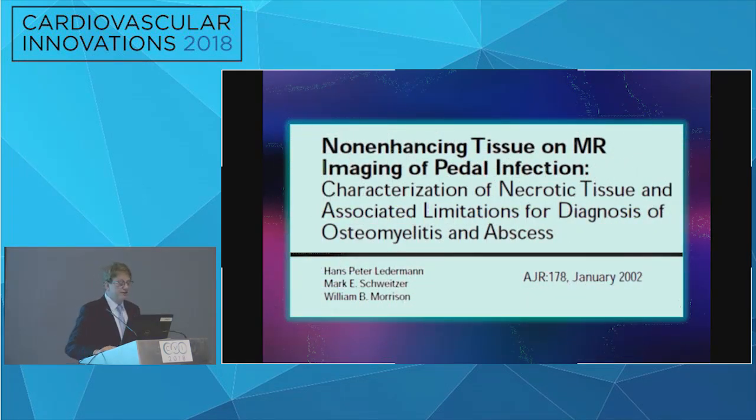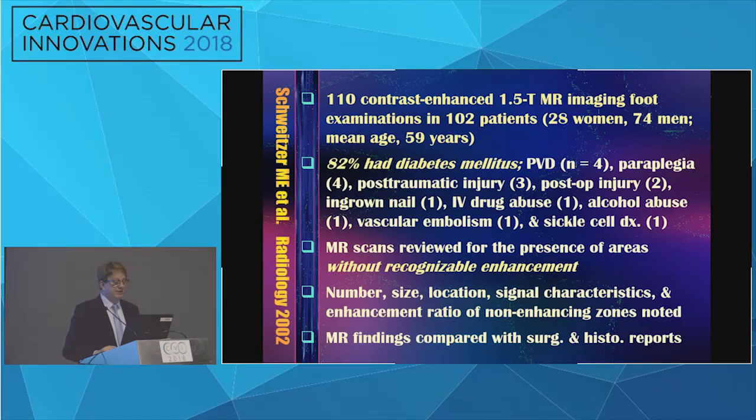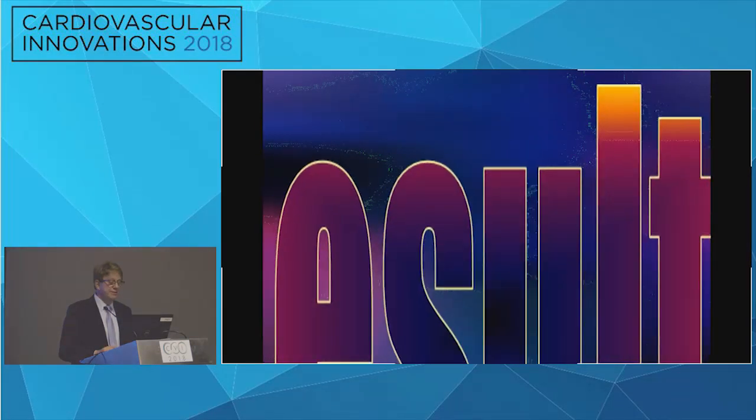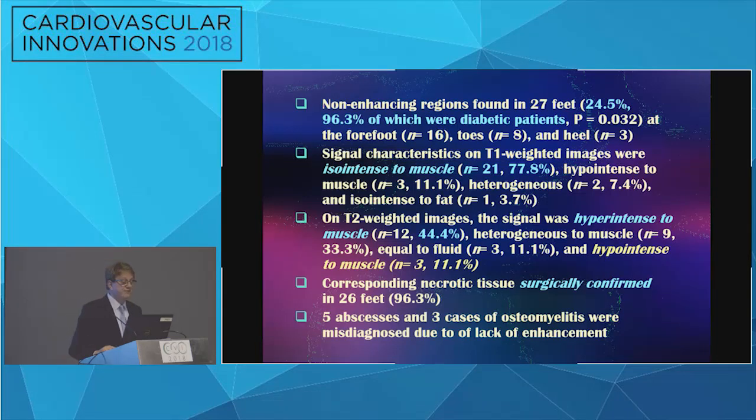Well, in 2002, once again, a parallel study done by Morrison and Schweitzer looked at necrotic tissue as an unexpected encounter when they were looking in a large population of osteomyelitic patients. And once again, you see it's largely the same population, but now what they did is they looked for areas of non-enhancement when they added gadolinium to these studies. And the results were rather impressive. The bottom line for all this very busy slide is that if you looked at the signal characteristics, if we didn't have the contrast, only 11% of them would have met the criteria for necrotic tissue. The vast majority was standard imaging without contrast, your standard T1, T2, or water-weighted images.